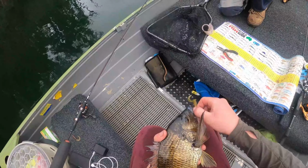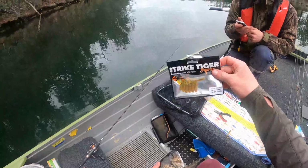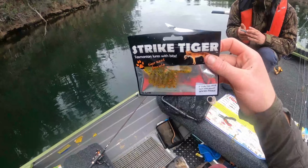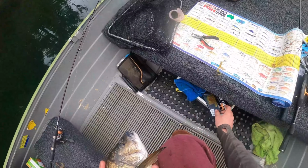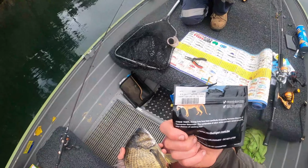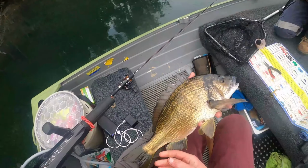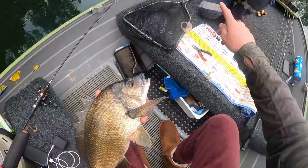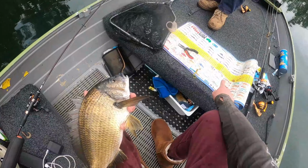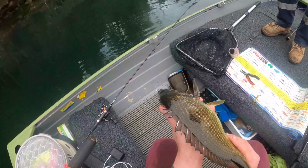So guys, that's the grub pack I've been using. Spice pickle, 3-inch curl tail grub from Strike Tiger. These are at AllGoods Launceston, and we're looking at $11 a pack. If you've got $11 to catch a 42 to the tip brim, 39 to the fork, I think it's worth it.